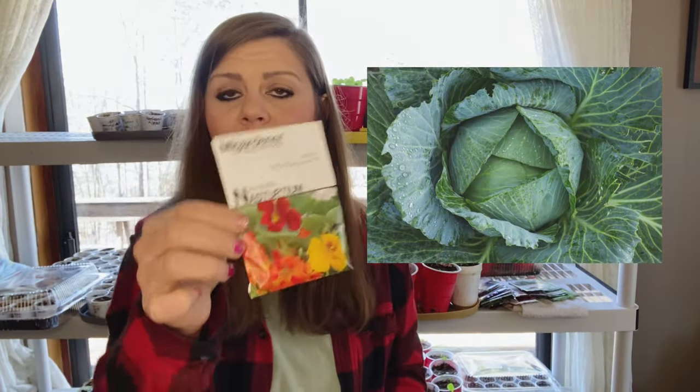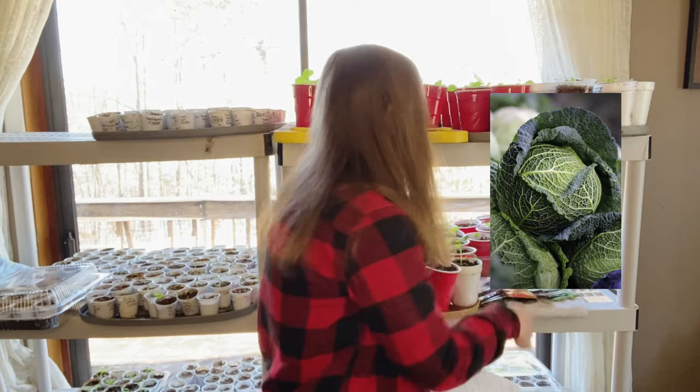Sage keeps cabbage moths away, and lo and behold, nasturtiums. Cabbage and nasturtiums. Guys, plant them in your garden this year. Plant them everywhere. Plant them all you can, okay? Carrots and dill, don't do that. We talked about that. Chives do increase the growth.